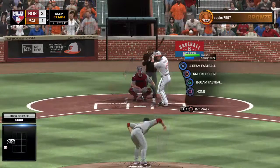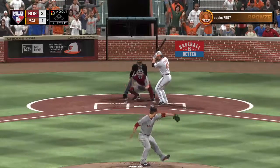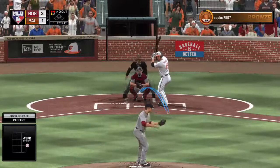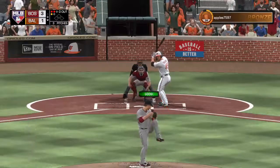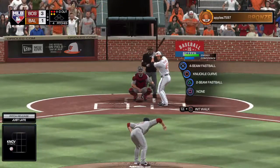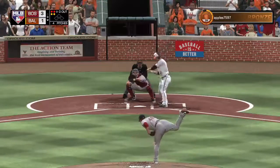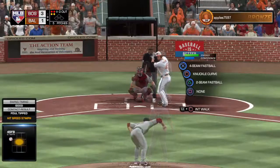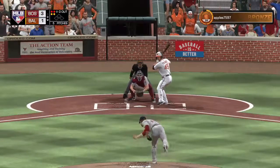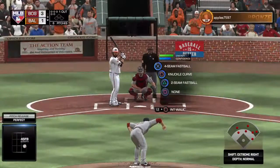No swing on the knuckle curve, even at 1-1. 1-1, here it is. A fastball that just misses inside. He's set, and the 2-1 pitch. Tough one to lay off, called a strike. Set to deal on 2-2. And this is fouled back and out of play. He's set. Here's the 2-2. Fastball called, strike 3, and there's the first out of the inning.